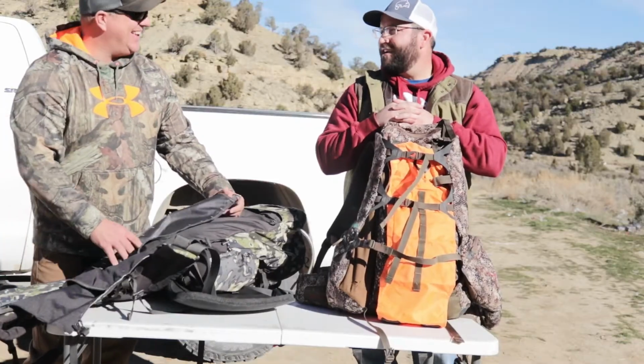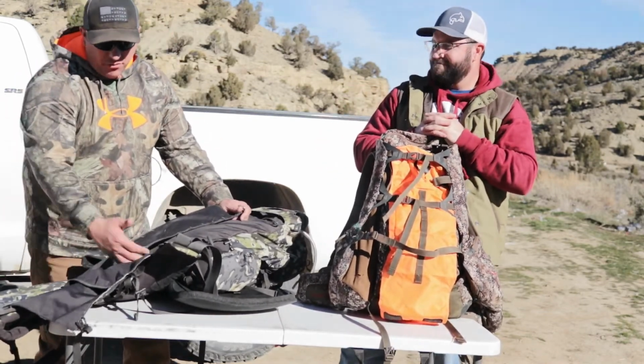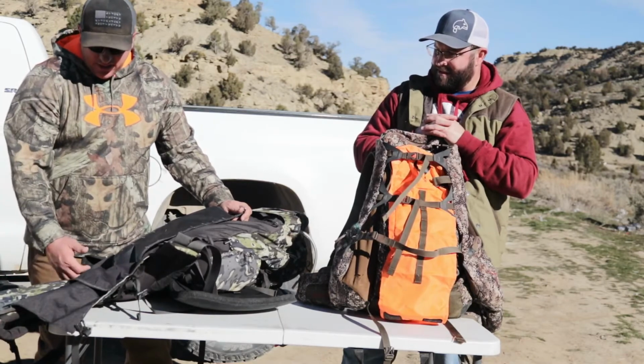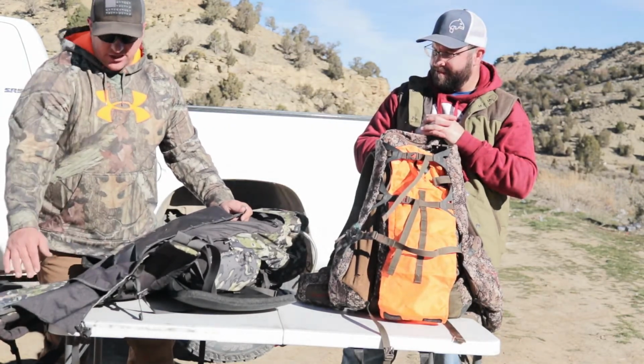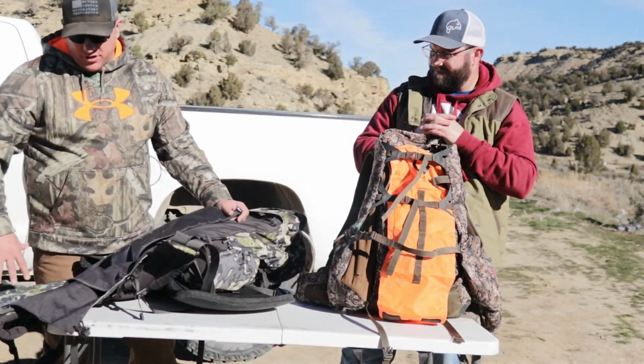Will you stop counting your pockets? You keep killing me here. But I could throw either water bottles in these, or I could have a hydration pouch there. Really cool option though. This is a really impressive option.